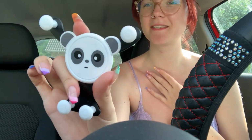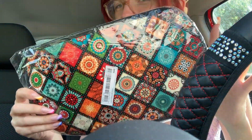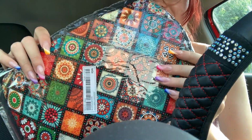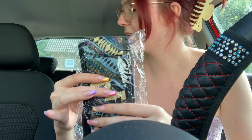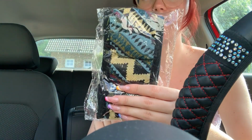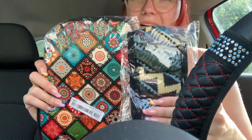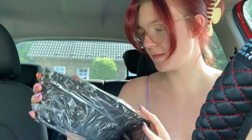It's a little panda. Okay, I got this cute little thingy. I don't know how to call it. I don't know if you can see, but I have a middle console here, and it seems a little bit big, but I love the pattern. I got a new steering wheel cover in the same kind of pattern. I was a little bit afraid because these are cool toned colors and this is definitely more warm, but I think it looks cute.